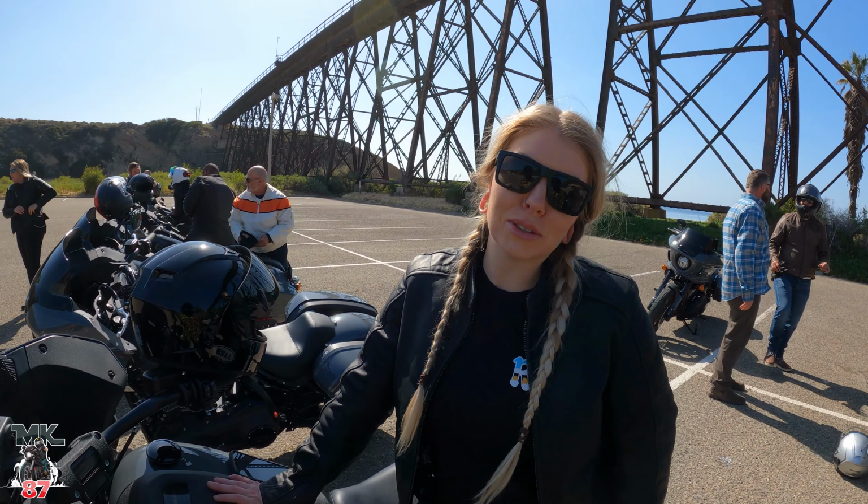This landscape right here is just something else. We've got all these beautiful mountains in the backdrop, so beautiful, and then you look over and you've got the Pacific Ocean. Amazing. One of my long-time dreams as a rider was to come out here and ride the coast.